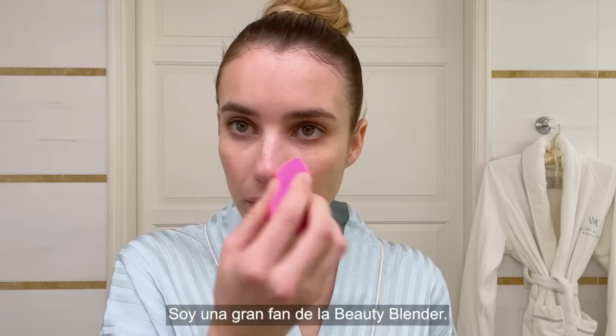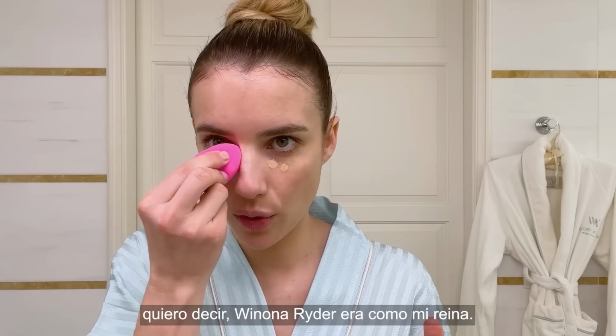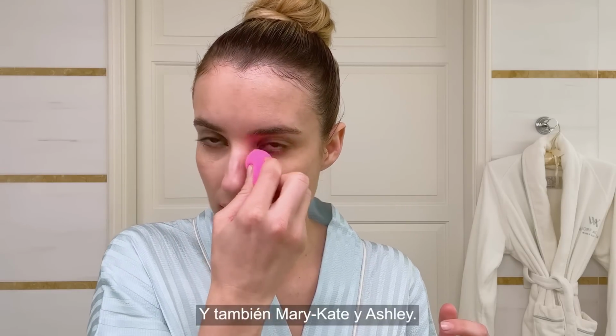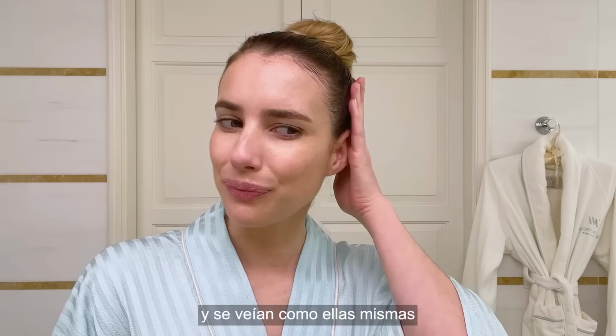I am a real fan of the Beauty Blender. It's just the only thing that really gets it done for me. When I was younger, Winona Ryder was like my queen. Just thought she was the coolest. And Mary-Kate and Ashley, all those people that did fun makeup, but it was also natural and they looked like themselves, but also had such a vibe.